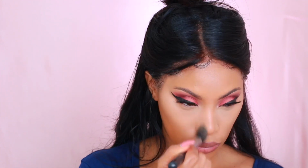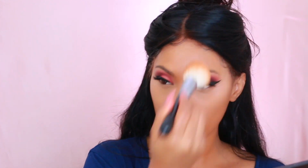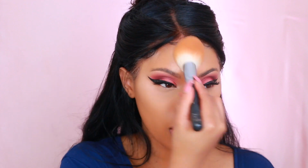All right, so now I'm gonna go ahead and dust away the excess powder. So I just apply a bit of that Ben Nye Banana powder onto my brush as well. I just use it to set everything, so I don't really use a lot of it. And I'm gonna go in with my Sephora Micro Smooth Powder and just apply this all over. And this one is in the shade Deep Mahogany.